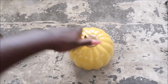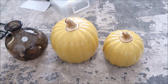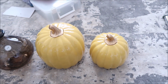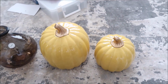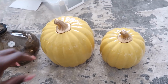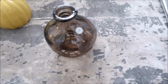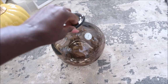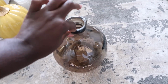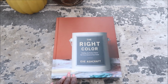The next item from TJ Maxx are these really cute pumpkins. I didn't want to do orange or green or whatever, so when I saw these yellow ones, I was like, yes, they're so cute. Told you guys before, I want to stray away from just bombarding the house with a lot of things, so I'm trying to find really nice neutral palettes, but with a little bit of color. And then I found this really pretty brown vase. This was from HomeGoods. It was $5.99. And again, I can incorporate this in the office and also the bookcase, but it's just really nice and simple and pretty.